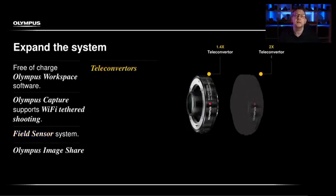And of course, we've got the Olympus Image Share app. So there's an app that you can download for your phone or your tablet that will help you remotely control your camera from a distance in an open space across 40 to 45 feet. It's a phenomenal app, and it now does also support Pro Capture use as well, which is phenomenal.